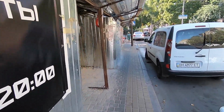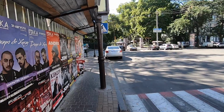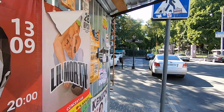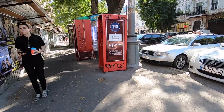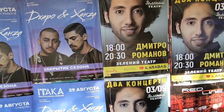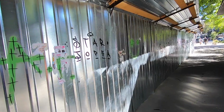Hey folks, it's my last day for this trip in Odessa, so I thought I would take you guys to another one of these streets that's been blocked off for the weekend, and you'll see the people that are out and about and how people spend their weekends here. Here's some, looks like some concert announcements. Some construction going on here.